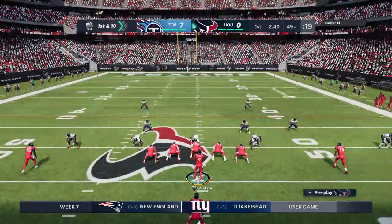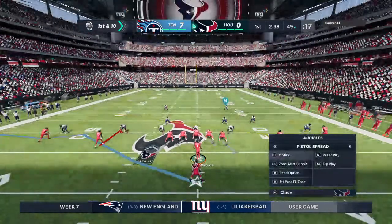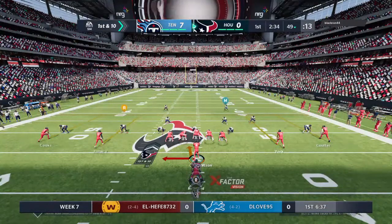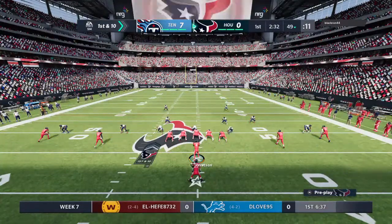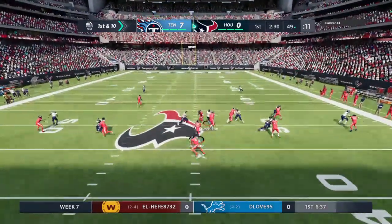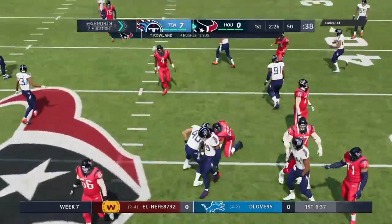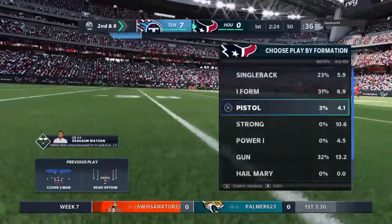Two first downs have them up near midfield now on 1st and 10. Now a handoff here to his running back. And he'll be brought down right at midfield after a gain of only a couple.